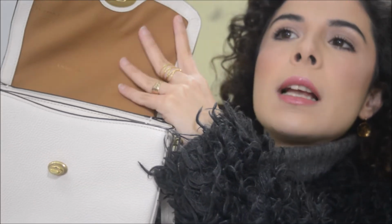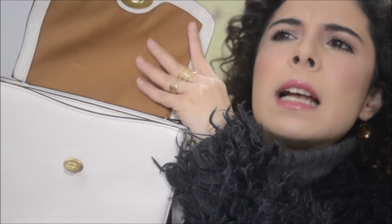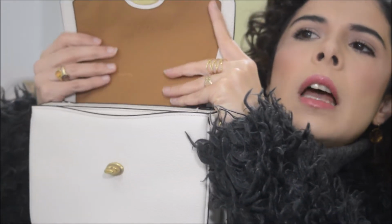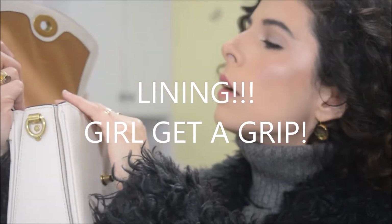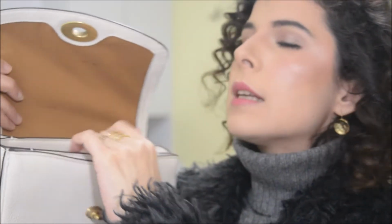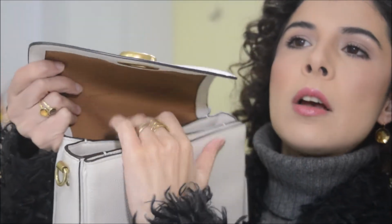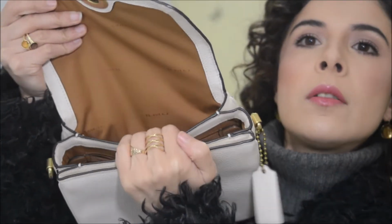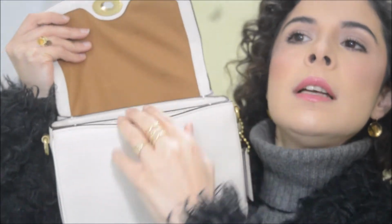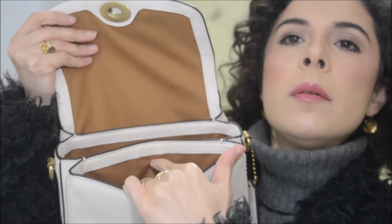It has this gorgeous satin type, I'm not sure if it's satin, maybe even nylon type of, what is it called? The word is escaping me. It's literally on the tip of my tongue. But anyway, it has a pocket right here, another zipper pocket also, and then the front pocket.